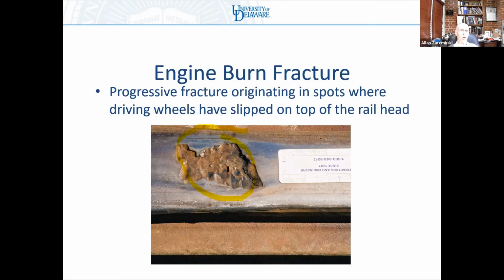But even worse is that you can develop a defect underneath the engine burn. And what's particularly nasty here is the engine burn will hide that defect. So if I have a railhead, and I have a defect over here, and I have an engine burn over here, I won't be able to see this defect with my ultrasonic test, because my ultrasonic test will find this engine burn and say, hey, you got a nasty engine burn over here, and not penetrate further below the engine burn.